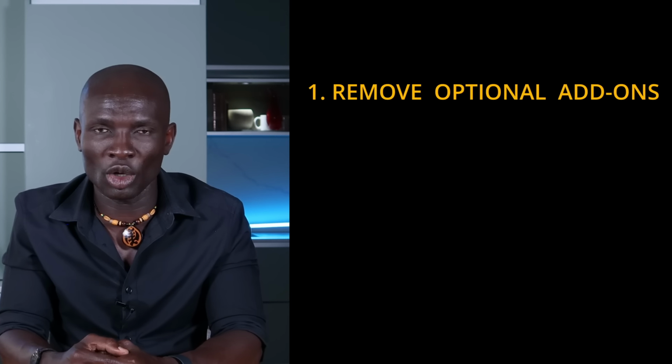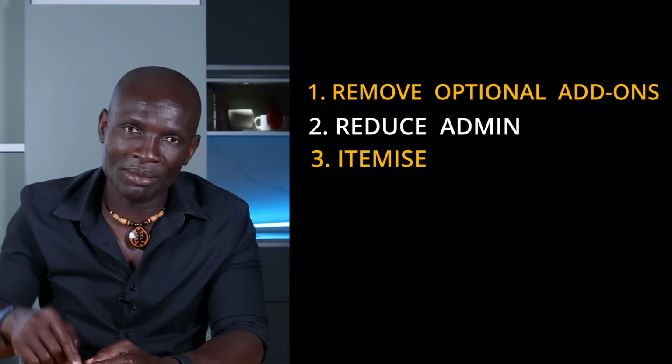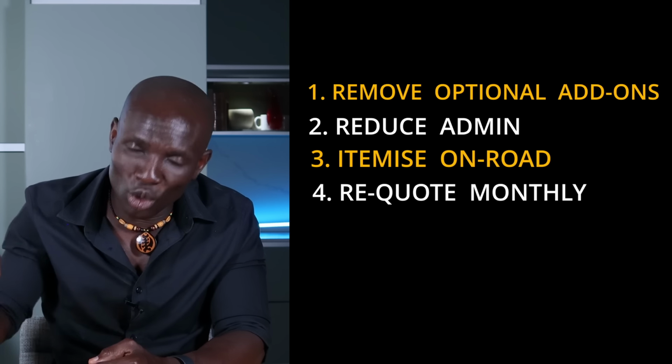Here's what you say, word for word. Remove all optional add-ons. Reduce admin fees. Itemized on-road costs. Then requote the monthly.